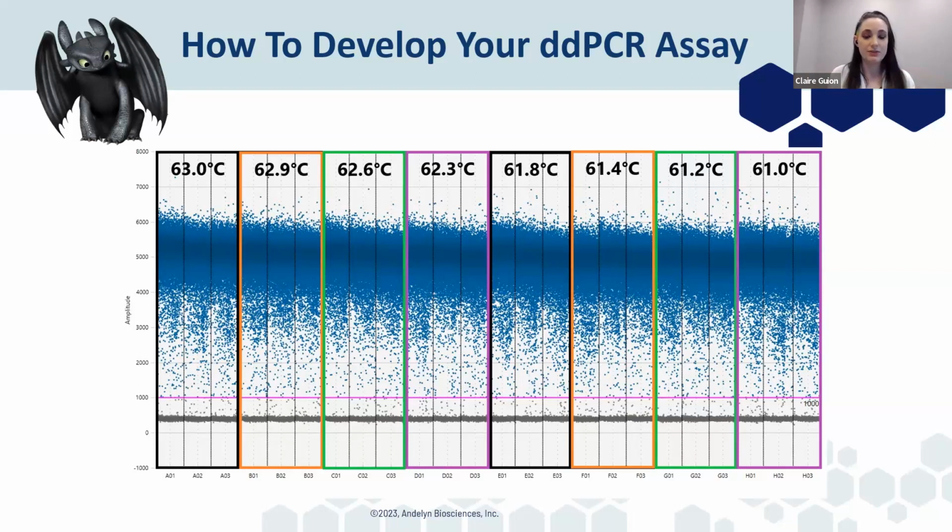These graphs are actually from the development project that I worked on for our residual host cell DNA assay. This was something that I did. These were experiments that I ran at the very beginning of our assay development, because once you determine that, then you can continue on with your other experiments and really finish out the assay.